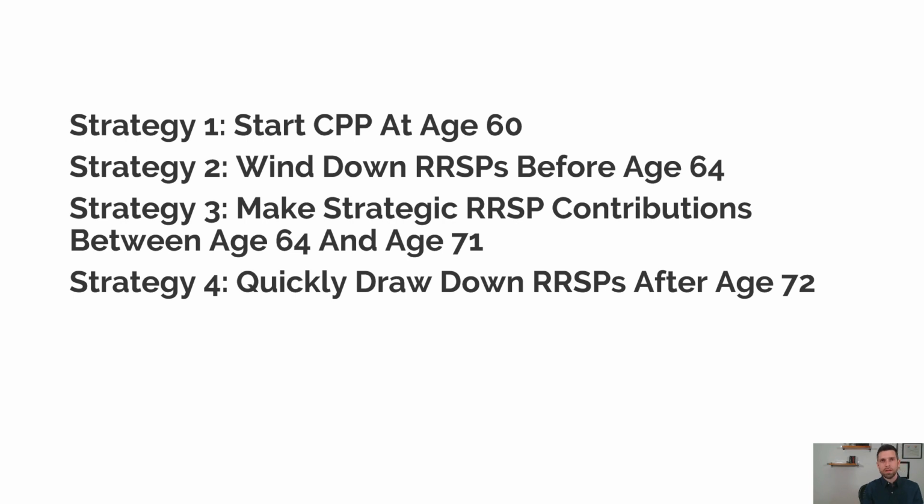Now, the fourth strategy is to quickly draw down any remaining registered assets in RSPs, RRIFs, LIRAs, or LIFs after the age of 72. So after age 72, you have to convert these accounts. They will start minimum withdrawals every year, and we want to avoid those minimum withdrawals after age 72. Instead, we want to draw down whatever remaining assets are in those accounts in 1 year, or perhaps 2 or 3 years, depending on the size.